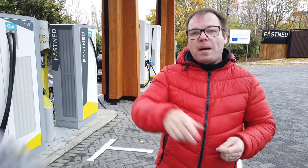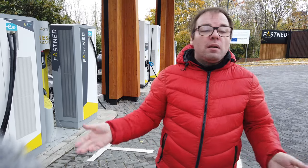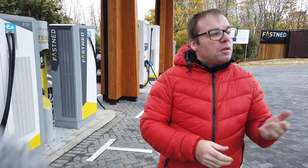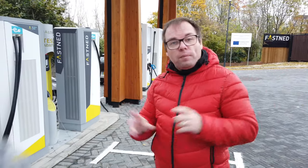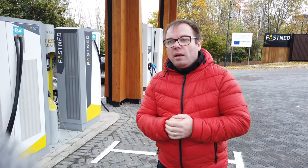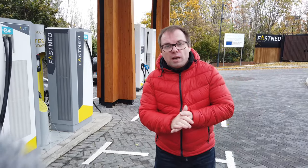There's a car park out the back as well, so if you do have to wait, there's places to wait, and it's close to the town, so you can probably go off and do a few bits while you're here. So overall, this looks brilliant. So let's take a little look back and see how the charging is getting on with the iPhone.